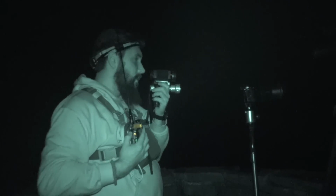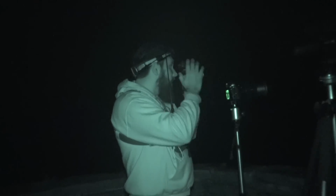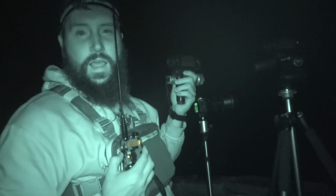Sounds good to me. It's on. I can see it with the psionics, but we cannot see it with the naked eye. Can you see it with the handycam? No, it won't focus. It's too far for the handycam. But yeah, psionics, both of them can see it.